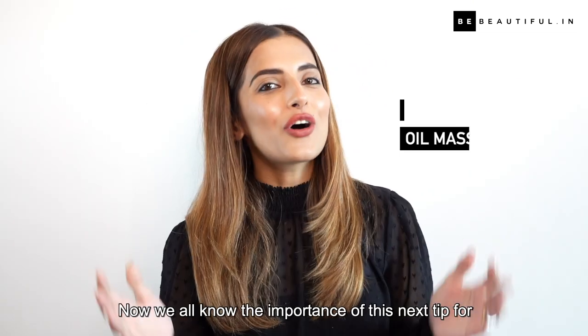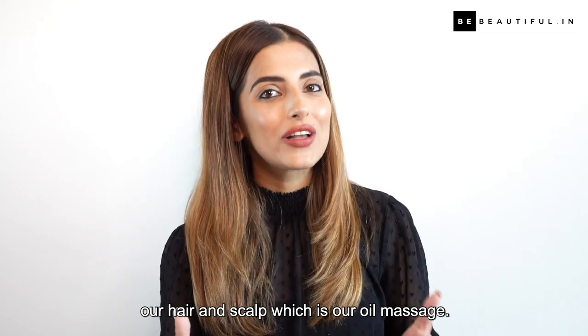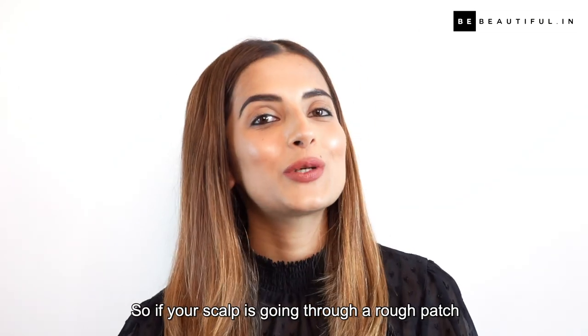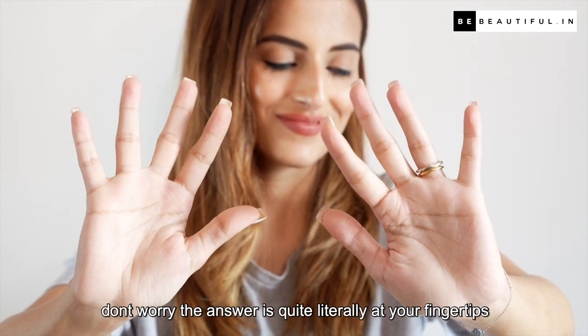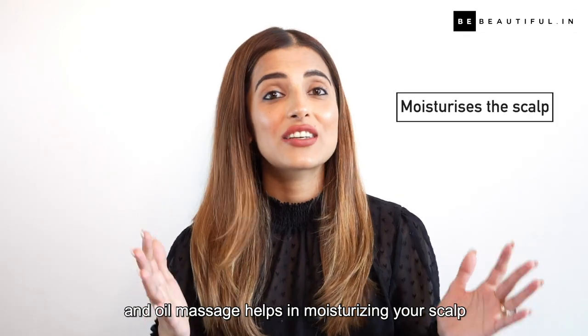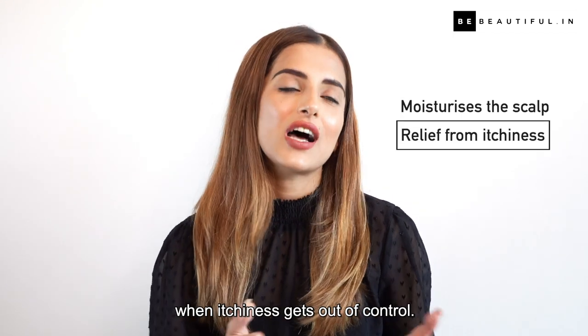Now, we all know the importance of this next tip for our hair and scalp, which is an oil massage. So if your scalp is going through a rough patch, don't worry. The answer is quite literally at your fingertips. An oil massage helps in moisturizing your scalp, and it also provides soothing relief when itchiness gets out of control.